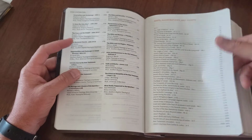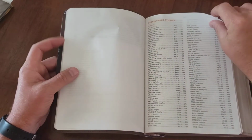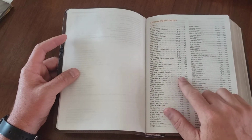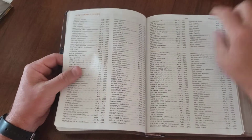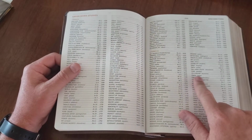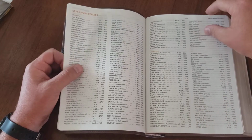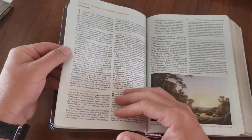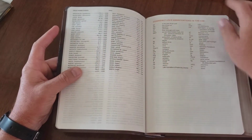Then maps and illustrations and charts. Again, we're still kind of in the table of contents, really. Hebrew word studies. This could come in handy. There's Hebrew word studies and Greek word studies. So find the word that you want to know about. It'll give you some passages and places where you can find it. All right, so let's take you to the commonly used abbreviations.